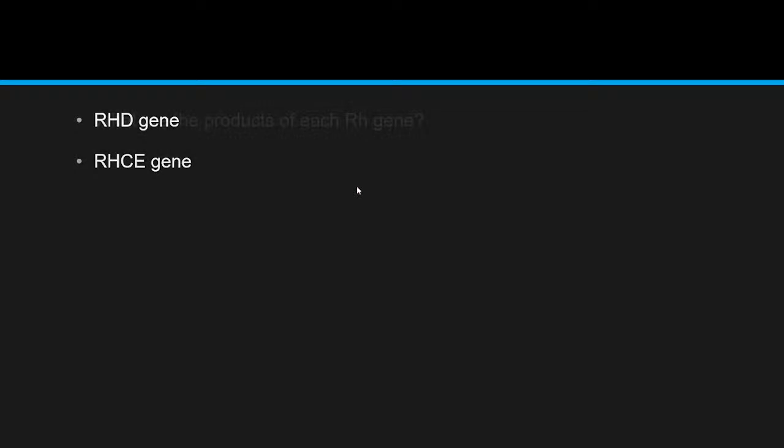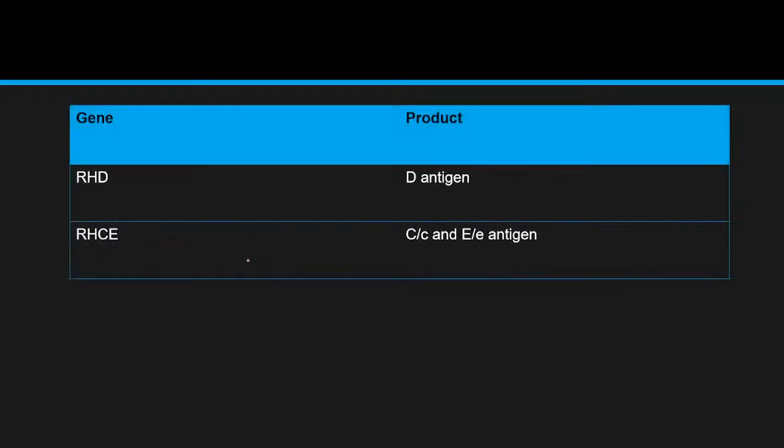And these RH genes have several products. This will be in the next table on our slide. So RHD codes for the D antigen. The RHCE gene codes for the C, the small c, the big E, and the small e antigen. Now, sir, bakit walang small d? Kasi if you haven't inherited the RHD antigen, you will be a patient who will be phenotyped as D negative.